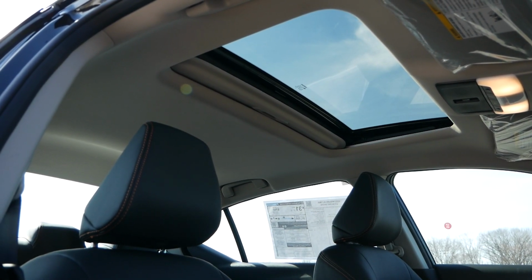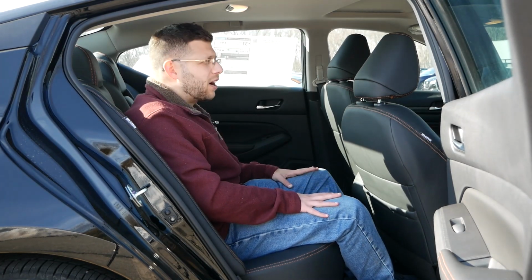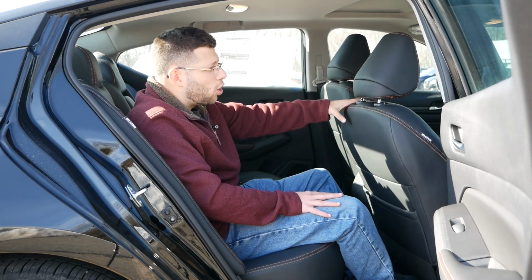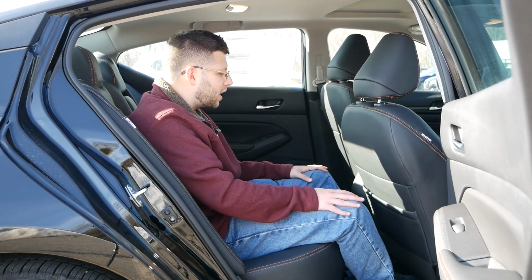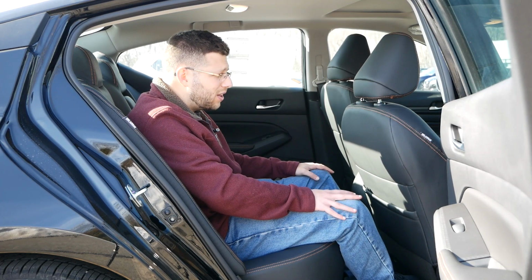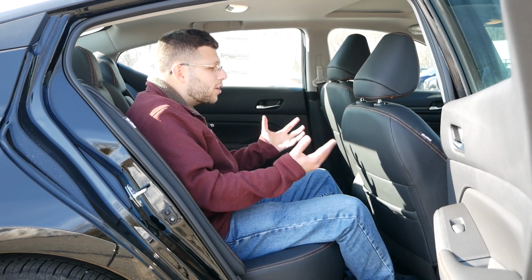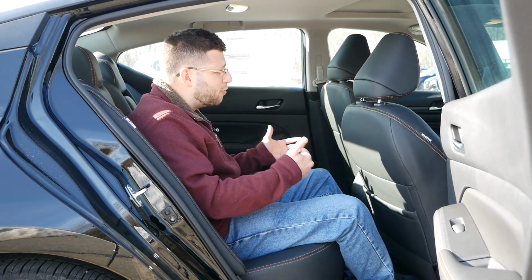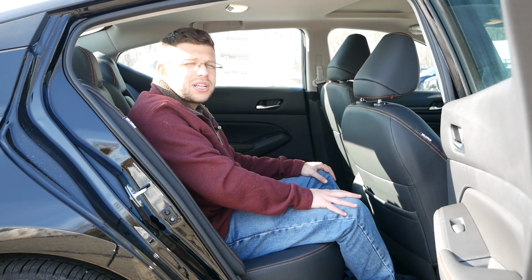Now for passengers in the back, we're going to start off on the passenger side, and believe it or not, this seat is adjusted all the way back and somewhat on a recline, and I have a good amount of legroom to work with here. I think that's one of the reasons why they call these cars family sedans, because it's still accommodating for passengers in the second row. You can easily fit kids back here, and I do think that average-sized adults should be fine.